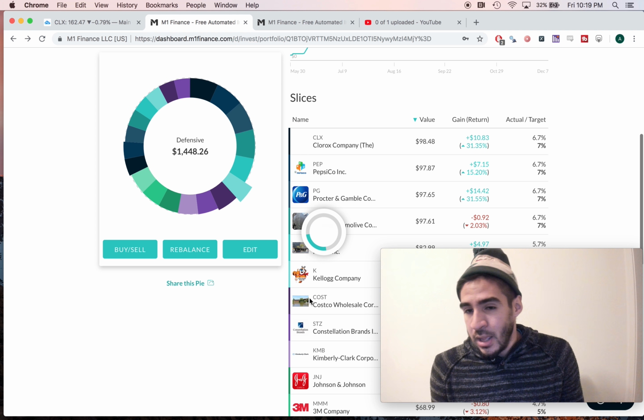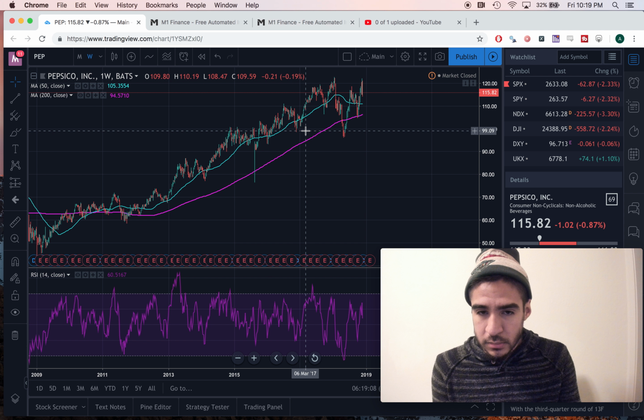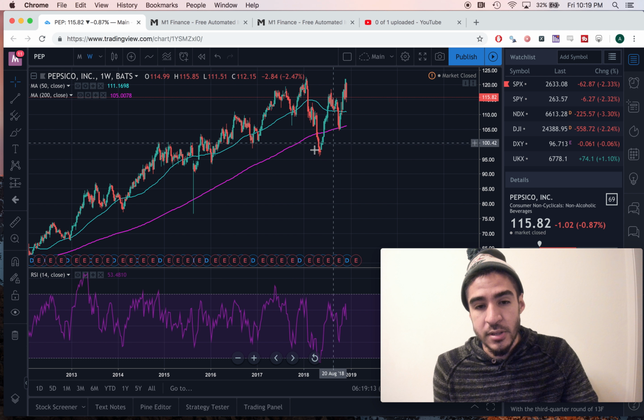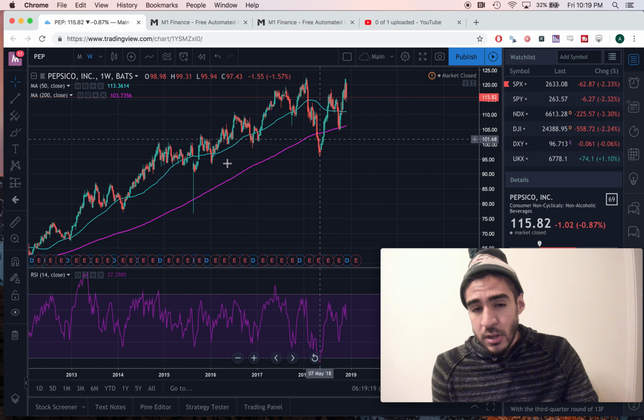Moving on to Pepsi, another high flyer at 15% ever since May. And by the way, I made the conscious decision once I saw that a lot of these stocks were on a discount around May, and that's why the portfolio was started around May. So I saw that there were a lot of good buying opportunities. I knew it wouldn't last forever.